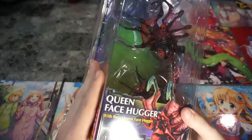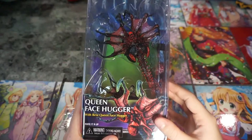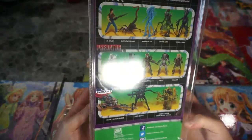They were $34 each, I believe, $34.99, so about the same price as the older ones that I just unboxed. These ones are brand new. I think they came out near the end of last year or this year in 2017.